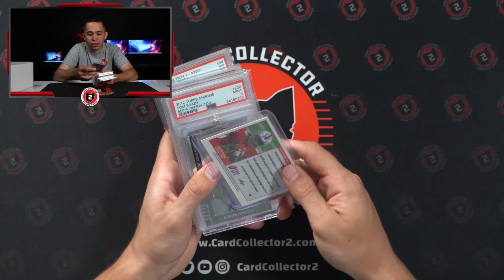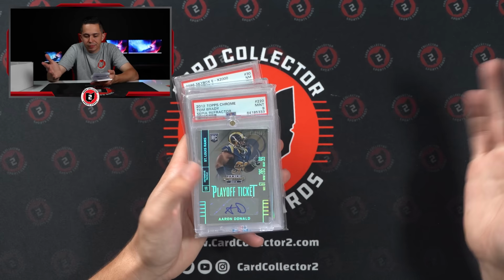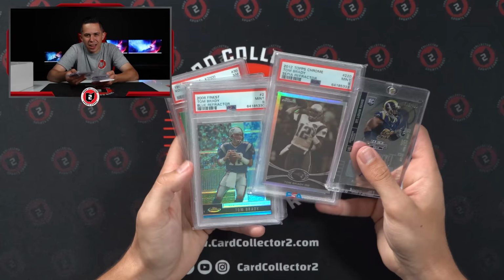Donald contenders. I picked this up. Donald's probably the best defensive player I've seen play. It's kind of surprising his stuff doesn't sell for more. I got this for a pretty good deal in trade, so picked that up. Brady Sepia refractor at a 99. It's a PSA 9, but still it's Brady. Then a blue refractor, not numbered.